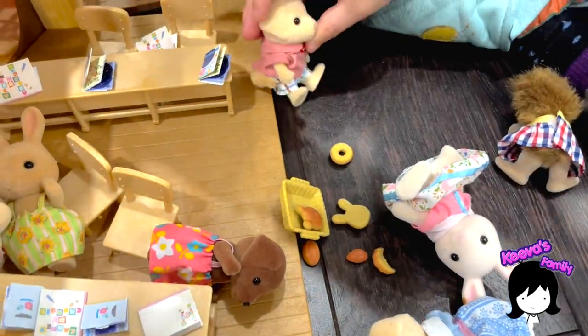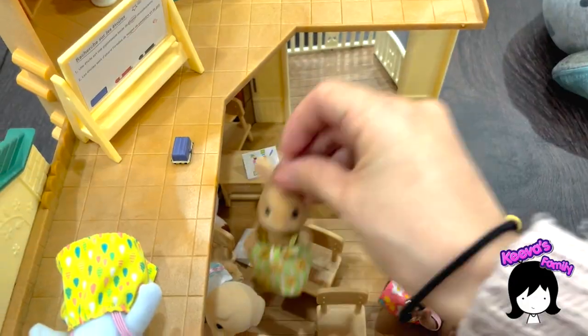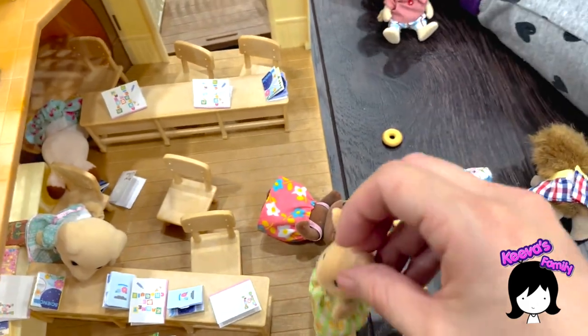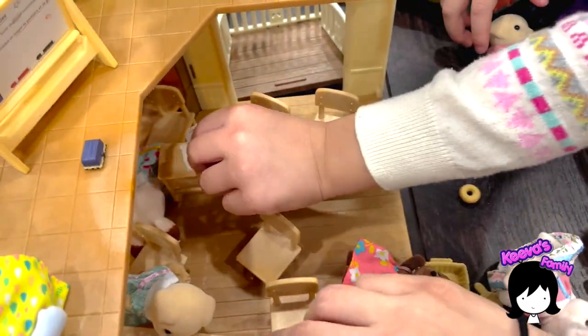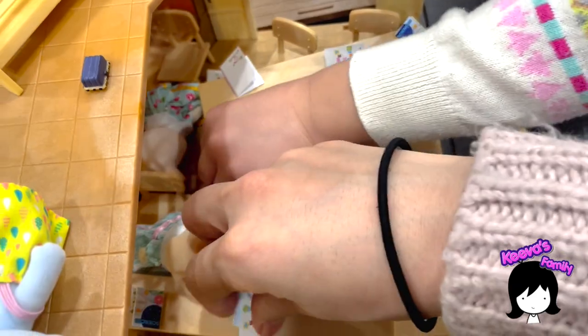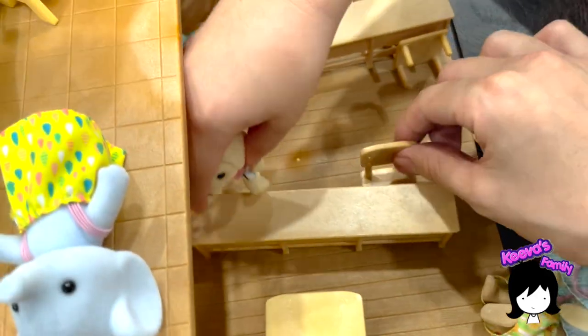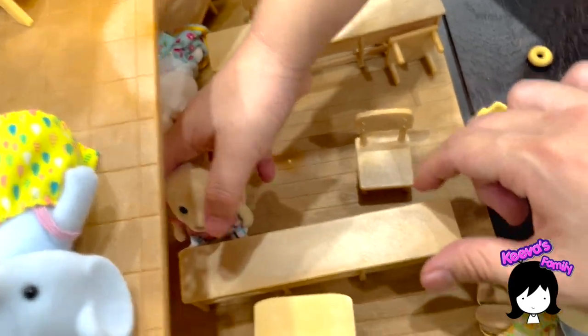Okay, how about we have a seat right here. Keeva, can we please take off all of the books and we're going to do snack time, so we need the tables clean. Let's put all the books away. Now it's time for snack. Should we sit at the table or should we sit on the ground? What do you want?